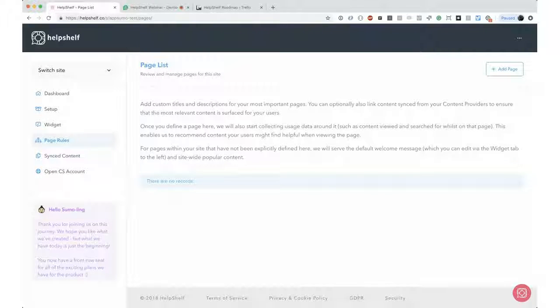You can add the pricing page here in this section, and then link those pieces of content that we've synced for you, whether it's the knowledge base or your blog post or whatever it might be. You can link them to that particular page rule, and then from that point forwards, when someone lands on your pricing page, Help Shelf will detect that, and it will go, oh, there's a custom rule for this page. I'm being told to show these 5 articles or these 5 knowledge base articles or whatever they happen to be on this particular page.